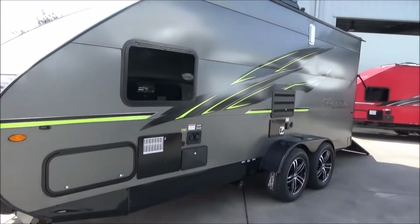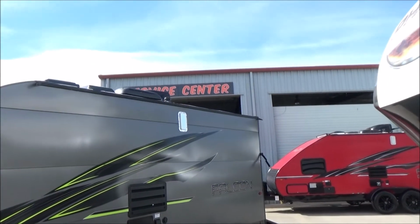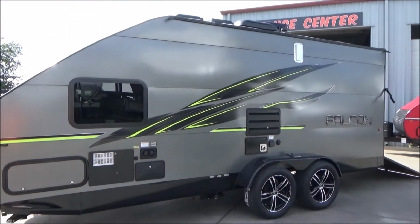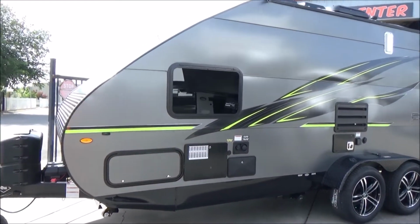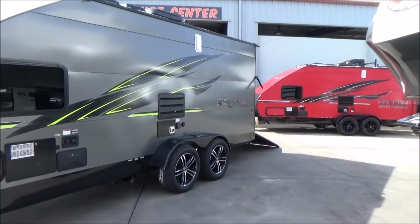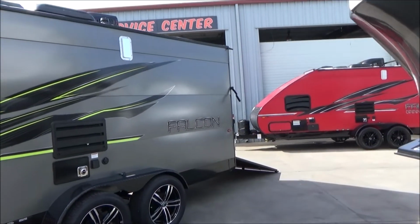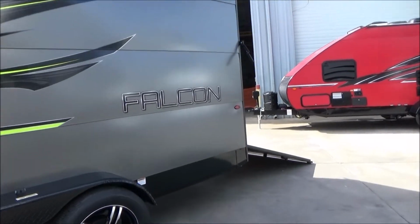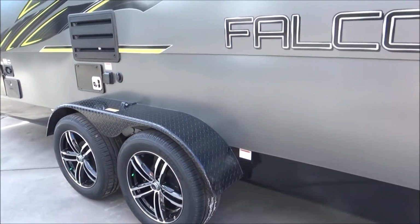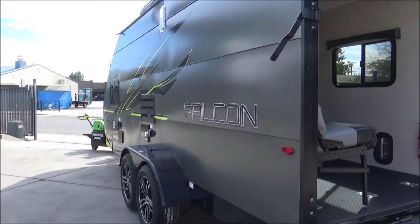tanks, your exterior shower, it's prepped for solar. You've got a 13,500 BTU air conditioner. This has a 31-gallon fresh, 30-gallon black, and 30-gallon gray. If I've already said it, sorry for repeating myself, but I want to go over that because for a trailer of its size, you usually don't get those kinds of capacities. This also has a high-definition antenna up on the roof. There's your Michelins on very nice-looking aluminum wheels. Very sturdy fenders with little LED clearance lights there.